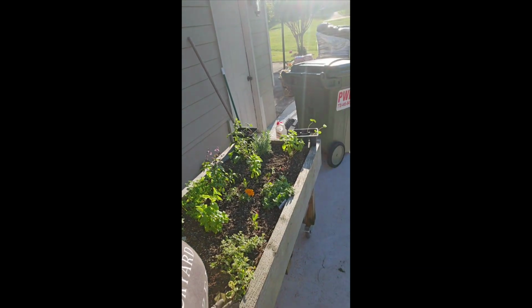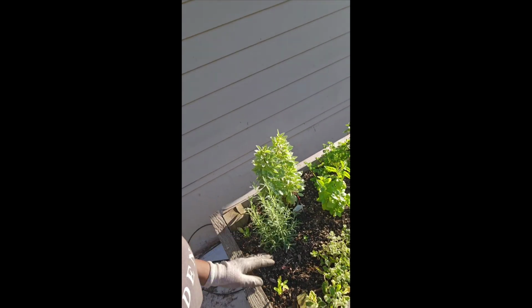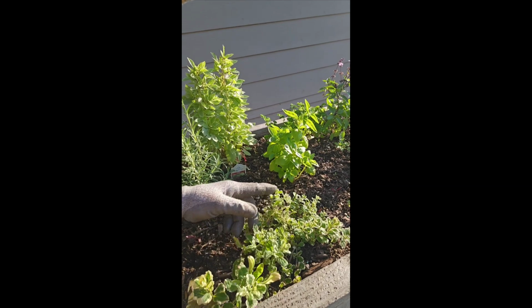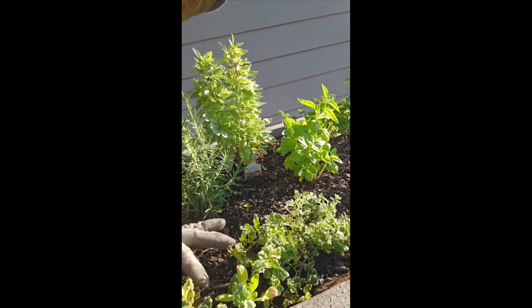Okay, the AC is on, but I want to show you my herb bed and something new. So here's my herb bed that I have right underneath, and I've got a variety of herbs. Ooh, I just hit that, and you guys, it just woke this whole area up. But this right here is pineapple mint. This stuff smells so good.